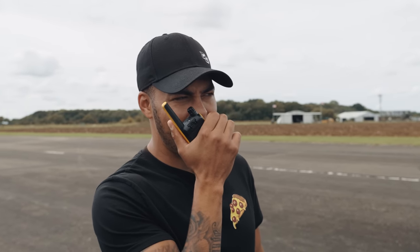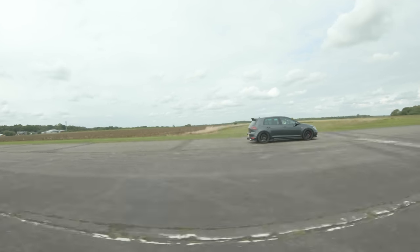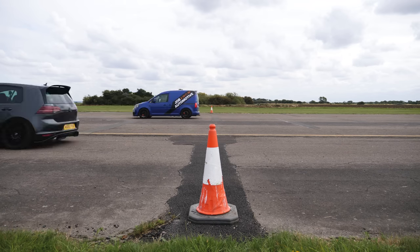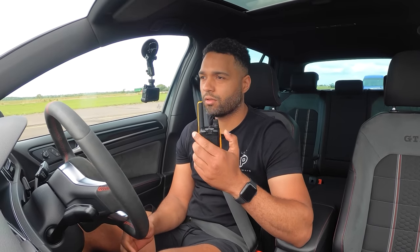Finish line. Who won that race? Anton, another dramatic, ultra-close race to the finish line. Anton just makes it to the line first, taking a win once again by a bumper. Mad. Jamie, can we do one more, if possible?